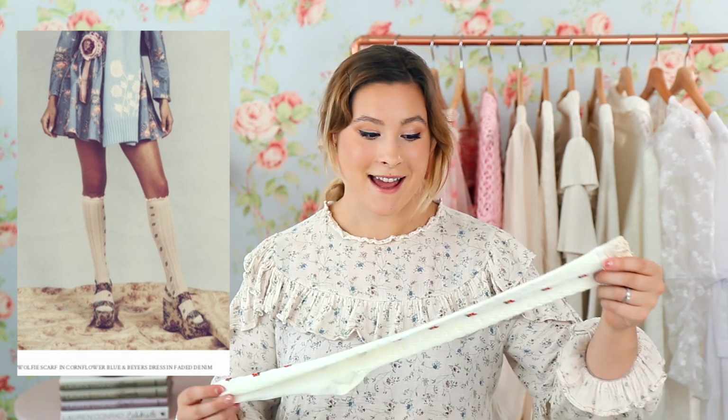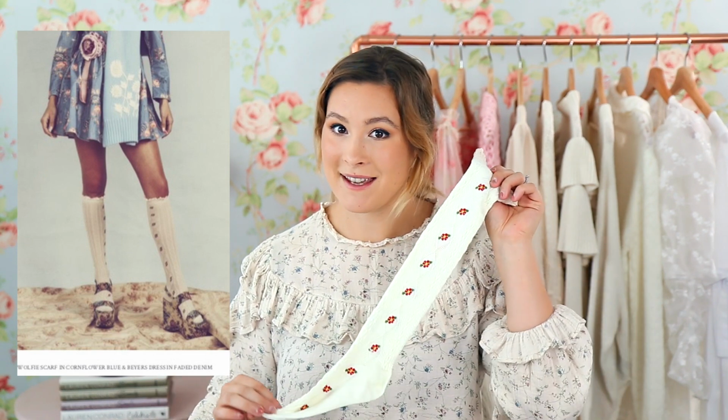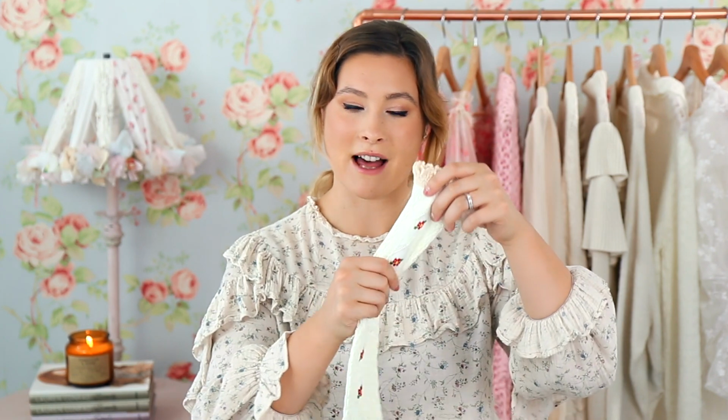But I also love how they included those socks into the look, and I definitely wanted to include it into mine. Now, I actually think that these are the exact socks that they used. These are from Free People. They have the little flower stitched onto them.